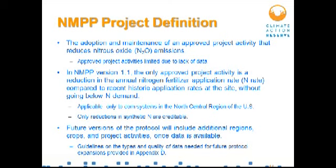One more thing about that, our priorities for that protocol include trying to make the protocol applicable to California, both reducing N and other practices, as well as, like I said, expanding the geographic and crop coverage for reduction in N applied. So right now, it's only applicable to corn.